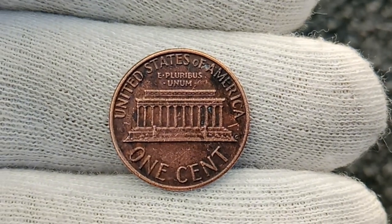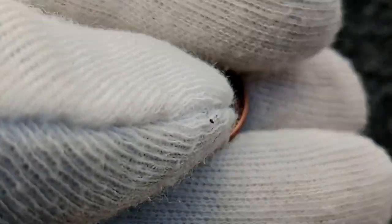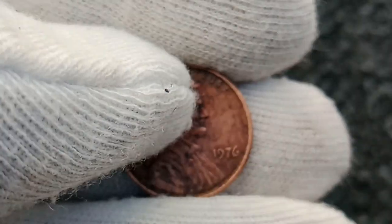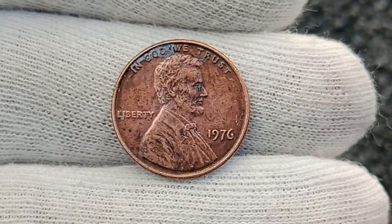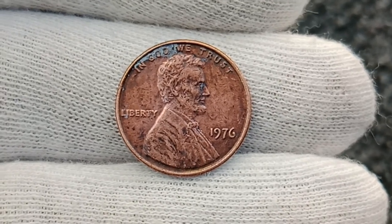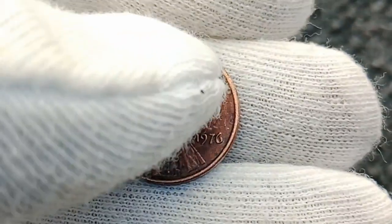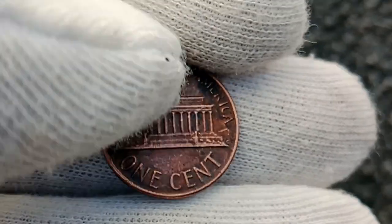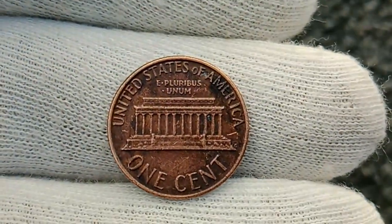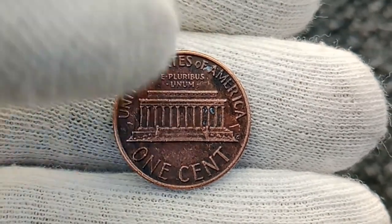They occur when a coin is struck by a die more than once, and the die itself is not perfectly aligned. The result? A coin with a blurry or doubled image, making it stand out from the rest of the coins in circulation. This kind of error is especially valuable when it happens on high-demand coins like the 1976 penny. The rare 1976 penny with this double die error is what collectors are looking for, and this specific error is often referred to as the 1976 D double die. The D stands for the Denver Mint, where this error occurred.